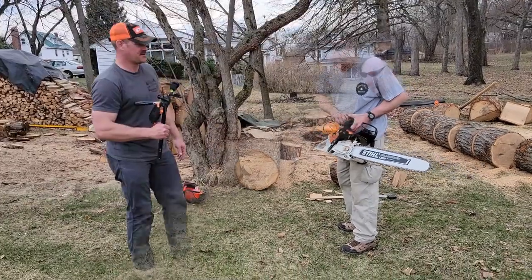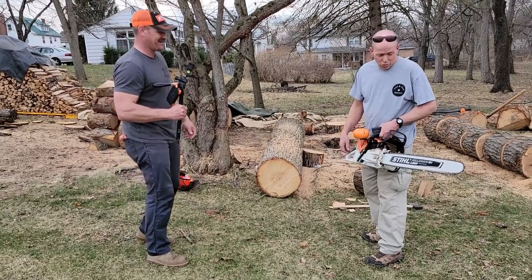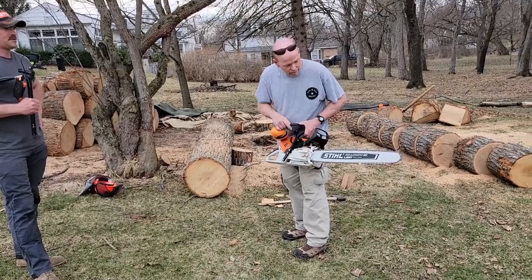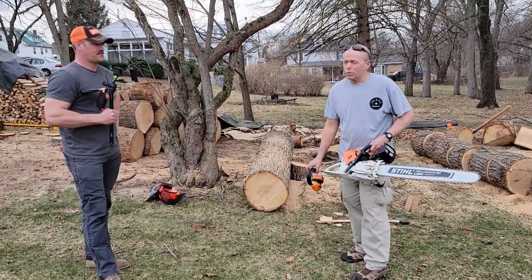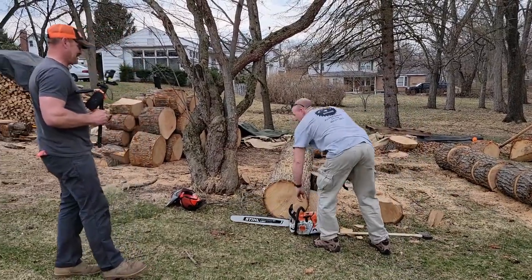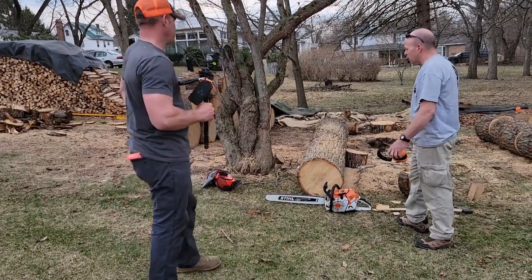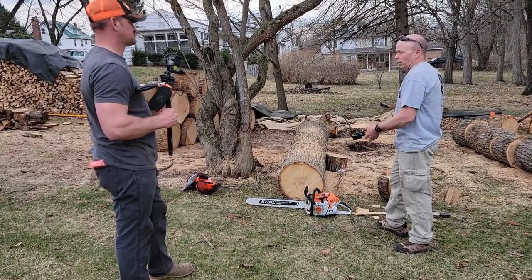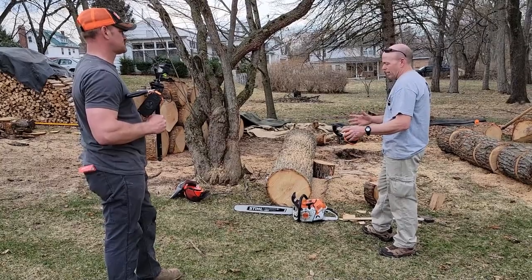That's nice. Actually, I just sharpened it the other night. So, do you hand file? Well, I have the 2-in-1. That's nice. And this is a 25-inch bar. You work with some bigger wood, so a 32 would probably be better. I can swap the bar off of my 362 onto it. It's a 25-inch bar, and I was actually thinking of going down to a 20, because a lot of the firewood we get is not that big.